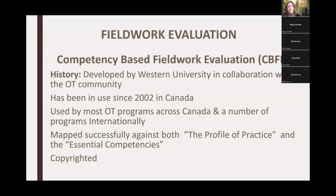So the CBFE was developed a number of years ago out of Western University in collaboration with their OT community. It's now used in all but one of the English-speaking OT programs in Canada. It's also used internationally. For example, it's being used in Limerick in Ireland.